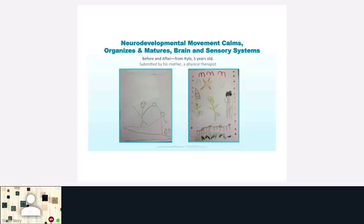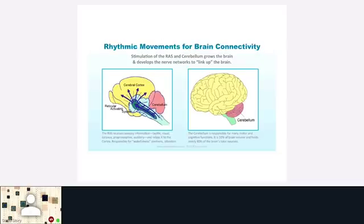Here's another picture. This is astounding because the picture on the left was drawn by a 5-year-old boy, and the picture on the right is a drawing by the same 5-year-old boy, and the time span between these two drawings was 10 minutes. In that time, the mother of this boy, Kyle, who is a physical therapist, gave him these rhythmic movements. You can see so much more content, color, expression, and body parts are more proportional. And this was after only 10 minutes of movement. So these movements are profound.